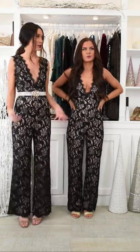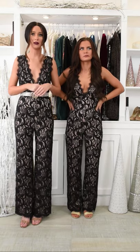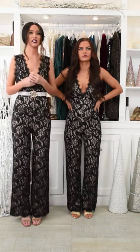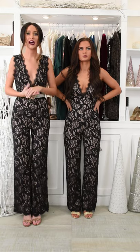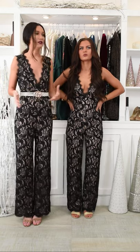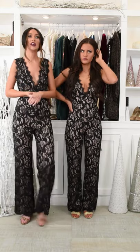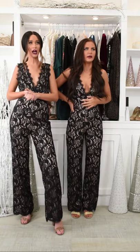The length is absolutely amazing on me. I could wear this with heels, or I can wear it with flats, and I would be totally fine in it. I just think this is such a gorgeous, classy but sexy, regal look that you can totally get wear out of all year long. But you can totally dress this one up for a holiday. It's just so stunning. I'm obsessed with it.